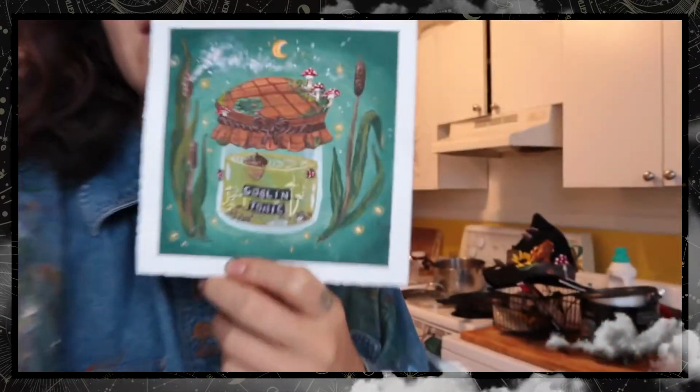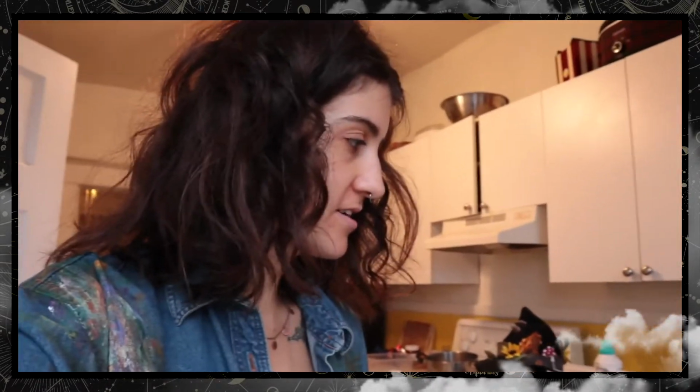Next painting is probably my favorite of the bunch. It is Goblin Tonic. So cute. Very Goblin core. I'm gonna use like burlap and might go get some more flowers. I don't know. Everything's wet, but that might be good, honestly, for Goblin core.